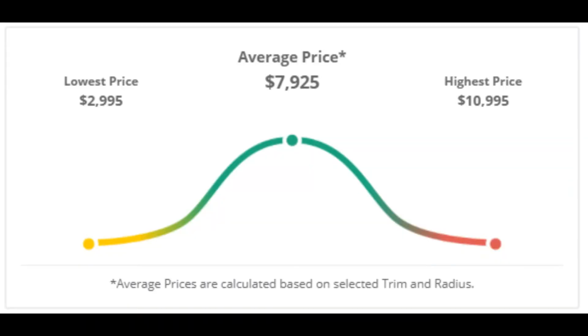And just to give you an example, here's a carsforsale.com average price in a 200-mile radius. Mine is the lowest, $29.95. The average is $79.25. Highest is $10,995. So I got a good deal.